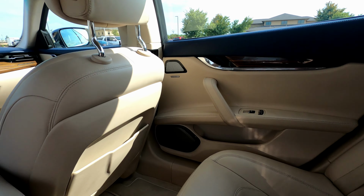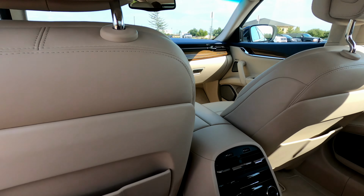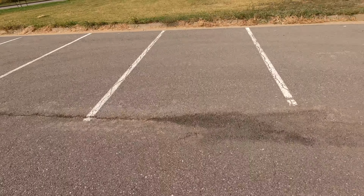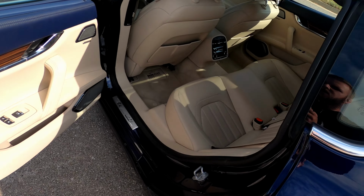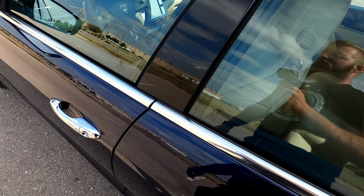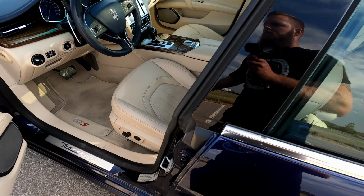I love the way Maserati designed the rear interior section of that car. That is outrageously comfortable. It feels like sitting in the front of a car, honestly, just the way that you sit in there. It doesn't feel like a bench seat. So definitely good job, Maserati. You killed the backseat game.